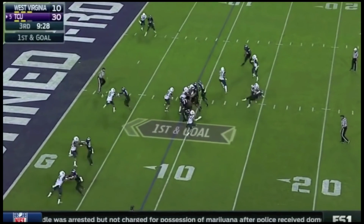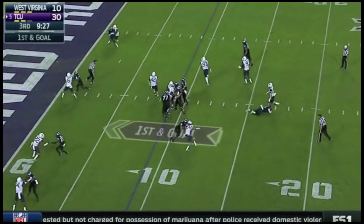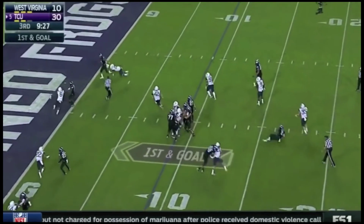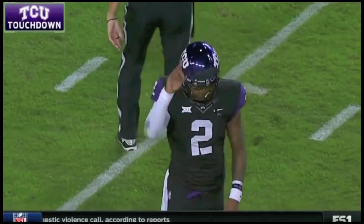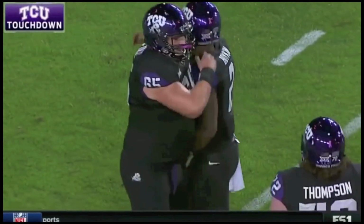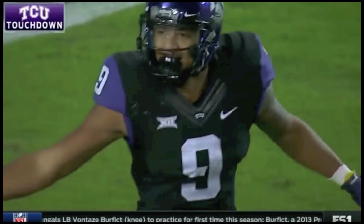And notice how he adjusts to the football. He's able to make that back hip catch that we talked about and still maintain his balance and his speed and work and fight his way into the end zone. That just shows, again, outstanding flexibility in the upper torso, great concentration as a receiver, really nice play by Josh Doctson.